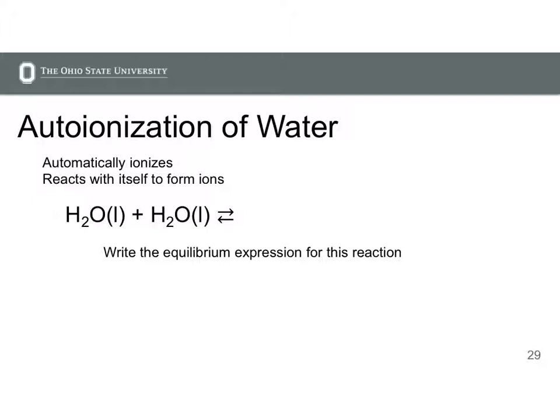Now, water does a really cool and important thing. It automatically ionizes with itself, basically. So this is referred to as the auto-ionization of water. When you have water in solution, what you'll find an equilibrium for is H3O plus and OH minus. Okay? So let's finally write an equilibrium expression. Let's jot down the equilibrium expression for the auto-ionization of water.